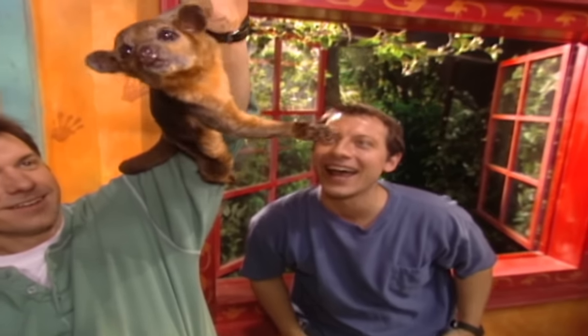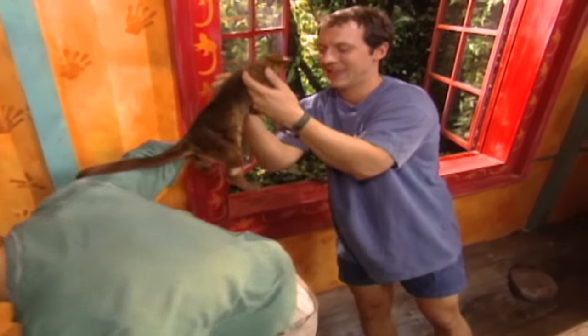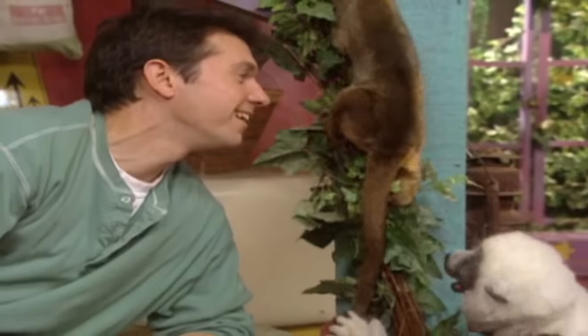Incredible! Whoa, what an amazing climber. Tail, paws, and claws. Climbing claws, huh? Yeah, and climbing claws are sharp and curved for a good grip. Hey, you want to go climb around some more? All right, let's go. Me too. What a great climber. Hey, wait for me.